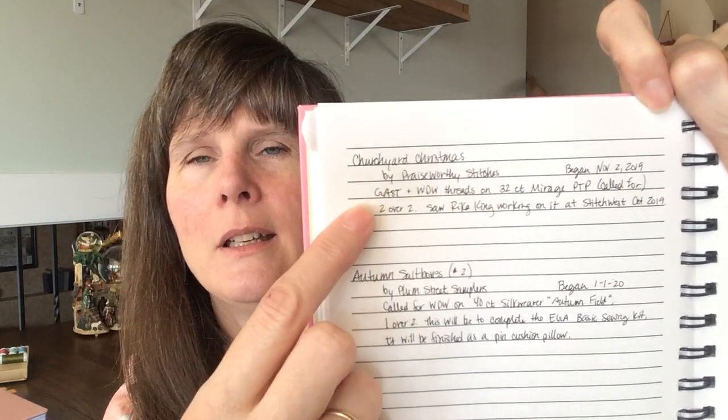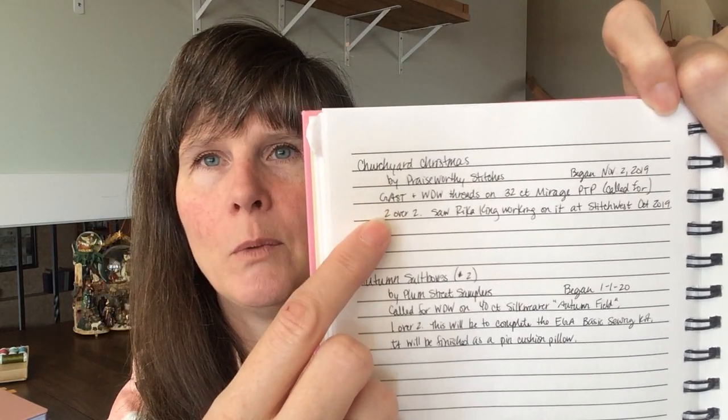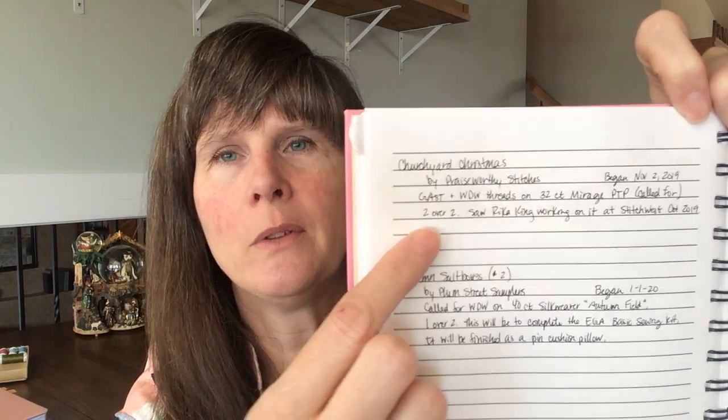Who the designer is, what fabric I started it on, whether I was doing it 1/2 or 2/2, if I changed some of the colors, if I worked on it at a significant place, like I started it at StitchCon, or I was working on it at Bear Lake and it got licorice on it or something, any interesting things.